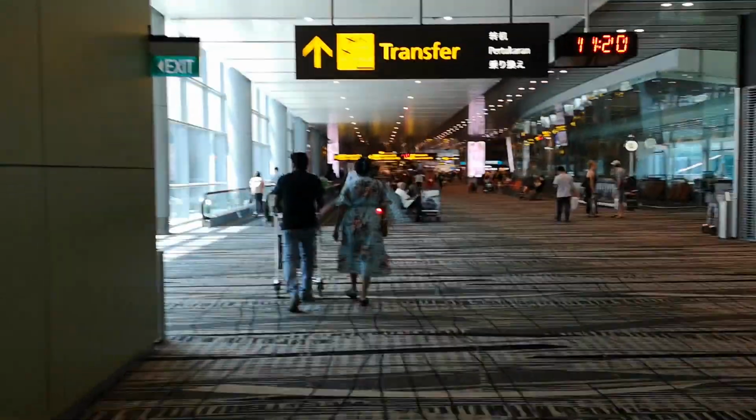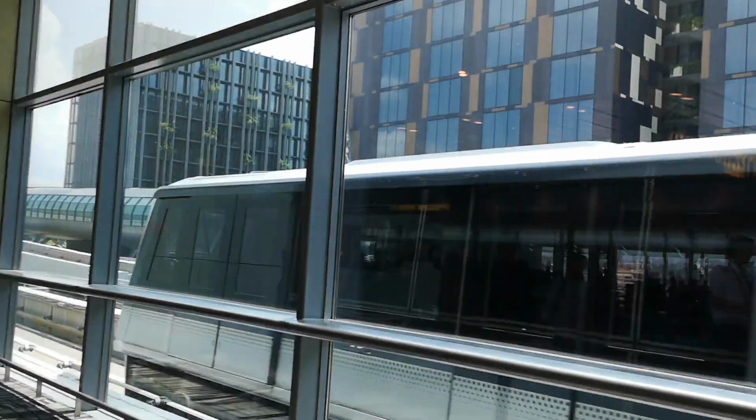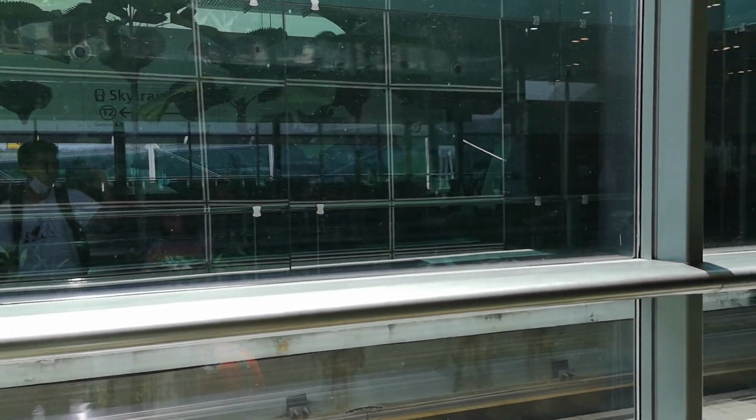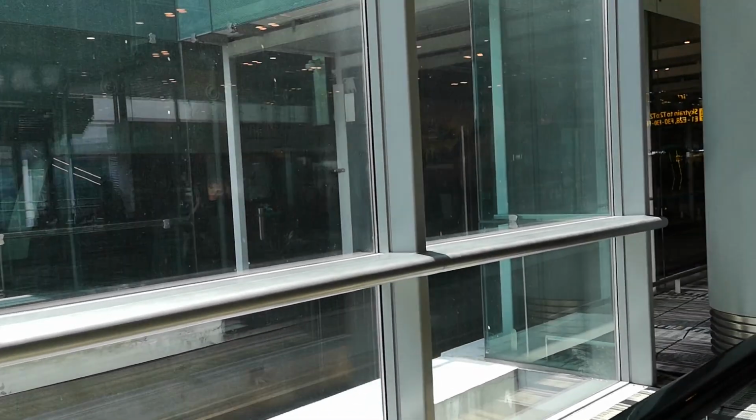Very wide. Very wide. It says transfer, but we're not going to transfer any flight. NW walkway. Click transfer. See the exits. Very nice. It's a transit. Another walk. Here's the emergency stop button. Here's transit.